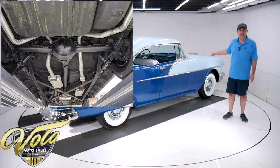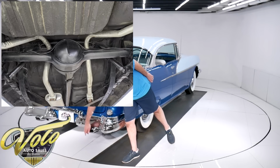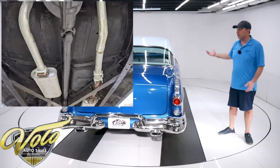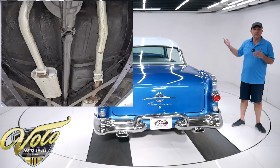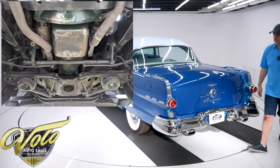It does have a dual exhaust system that looks recent, and it comes out through the factory tips that are actually attached to the bumper. So yeah, the dual exhaust is in great shape. Bottom of the motor is clean. It's a Hydromatic 4-speed automatic trans, nice and clean. So like I said, underneath is just real respectable.